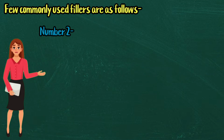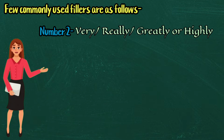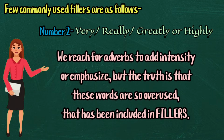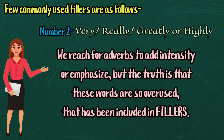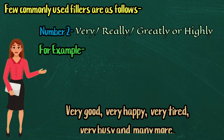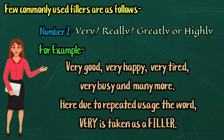Number 2. Words like very, really, greatly or highly. We reach for adverbs to add intensity or emphasize, but the truth is that these words are so overused that they have been included in fillers. For example, very good, very happy, very tired, very busy, and many more. Here, due to repeated usage, the word very is taken as a filler.